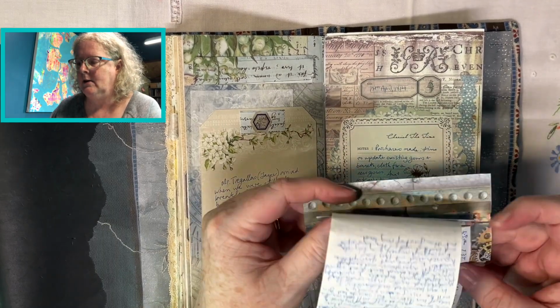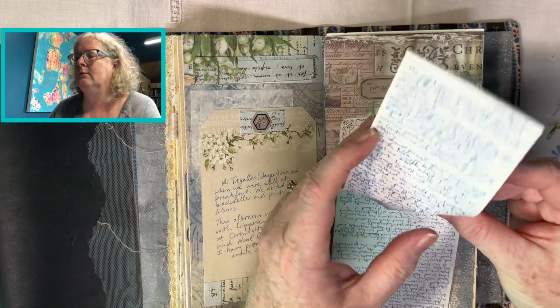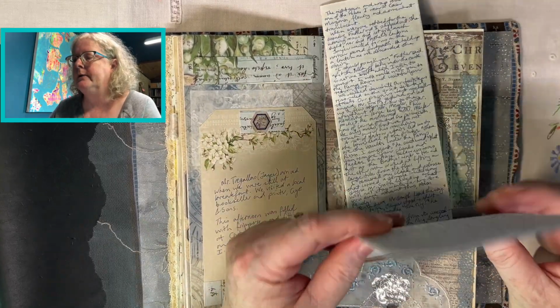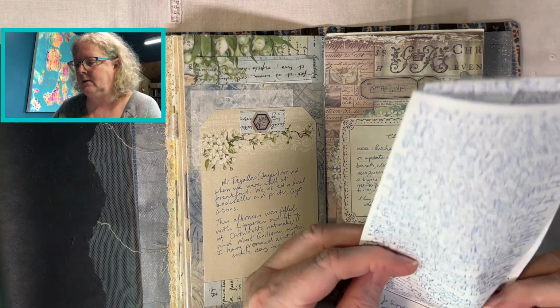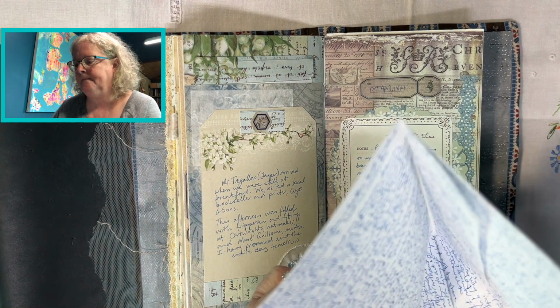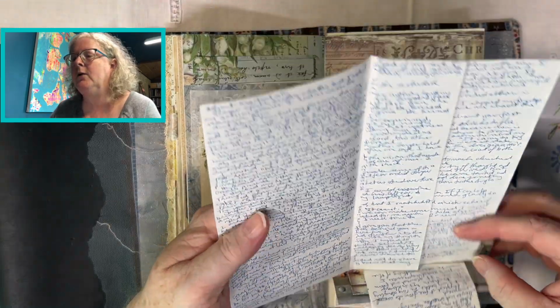Okay, so there are. This one's dated the 17th, which this one is. So I wonder if this one's dated the 18th. I wonder if I can open it. Oh. Looks like we've had a gluing incident. Oh, there we go. Separated. Phew.